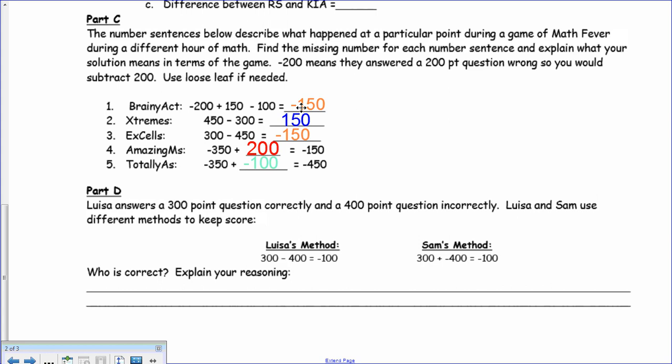So it says Louisa answers a 300-point question correctly and a 400-point question incorrectly. Louisa and Sam use different methods to keep score. So Louisa said, well, 300 minus 400 equals negative 100. And Sam said, well, 300, and if I add negative 400 to it, I get negative 100. So who's right, Lily? Huh? Louisa's right? Why is Louisa right?